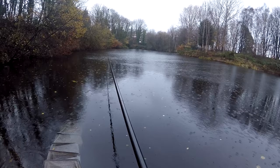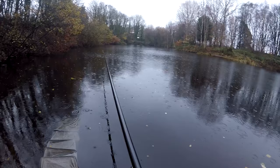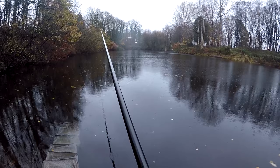So no rush today about the fishing. It's just about taking your time, making the most of the qualities of the pole, which is the accuracy. You know, you're right over the top of your bait there. You see, this rain probably isn't going to go anywhere today, and just dropping in over the top, and then a bite straight away.